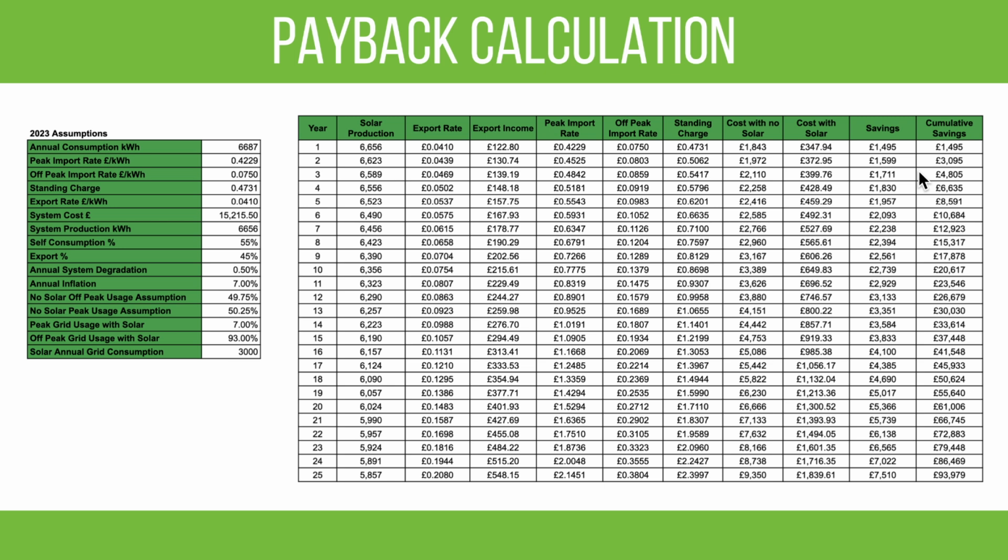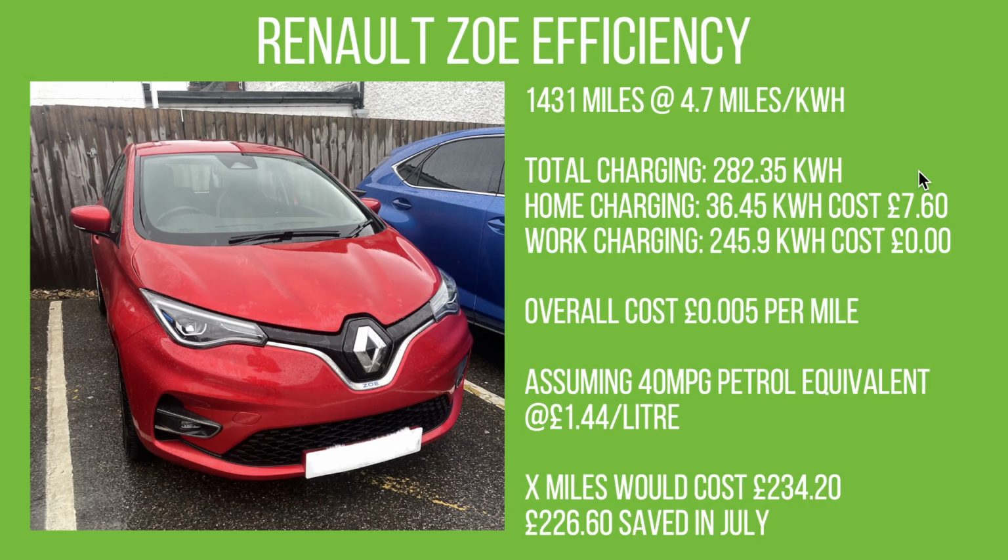We utilise that tariff as best we can to generate more savings. So I do expect that the second year savings will be higher than the first year savings, which will then project as a shorter payback period.